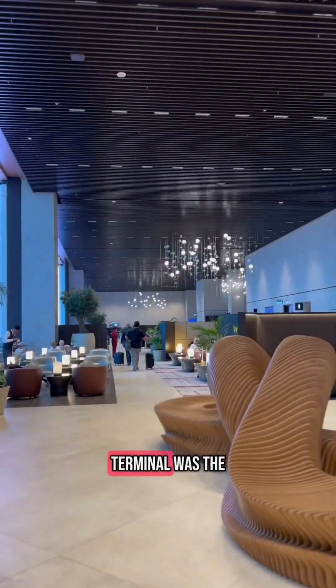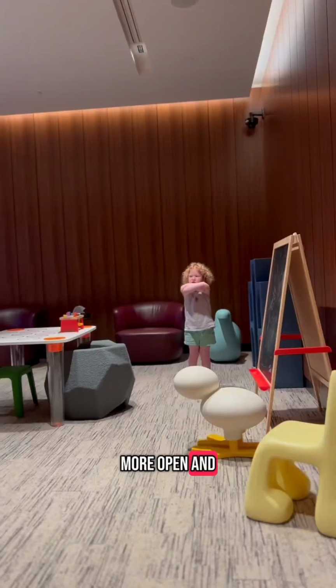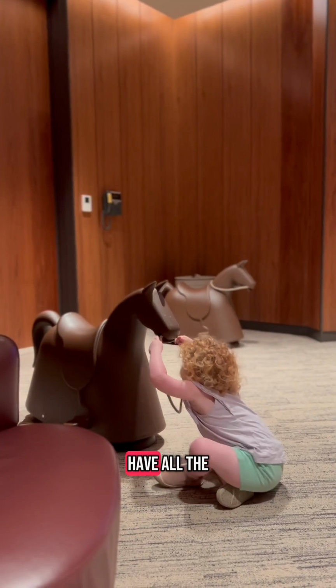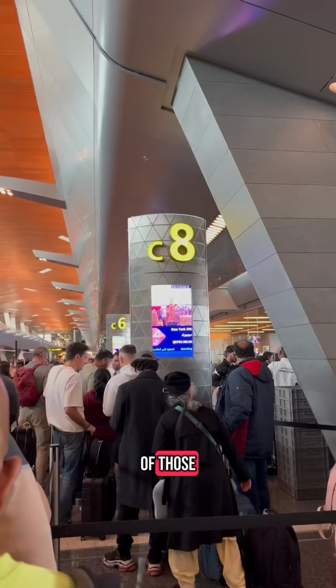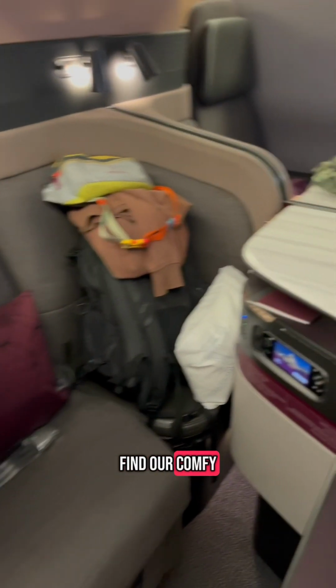On the other end of the terminal is the Garden Lounge, which we decided to go check out. It's a little more open and really pretty, and also has a kids playing area, which was great. Food-wise, they have all the same offerings as the main lounge, and knowing that there's a sushi buffet during lunch and dinner, if you ever get to do this, definitely time your flights for one of those.